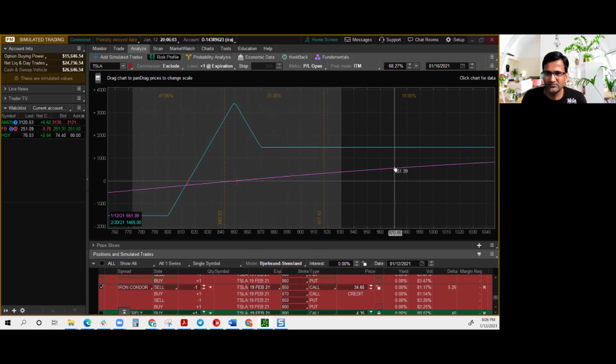If the stock goes now to 1,000, I'll still make whatever $640. So this is called broken wing, because now we clipped the wings of a butterfly. It's only half a wing over here. So if the butterfly has a head, it's going to be half a wing here. It's a broken wing. This has got a full wing here. This is called a broken wing butterfly.